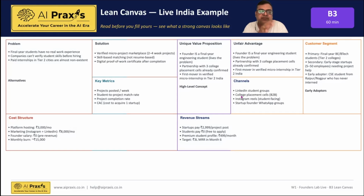Once we have done the customer segment, we'll move to the unique value proposition. Just look at the middle box. In fact, here is something that I want to tell you. We learned something called value proposition canvas. Alexander Osterwalder, when he created the business model canvas, looked at the entire thing very carefully, and found there were two important things. One is the problem, and then the value proposition, and then there were customers. He brought those two together. So you may recall how the value proposition canvas actually looks like.